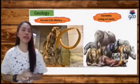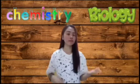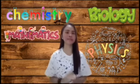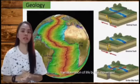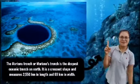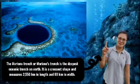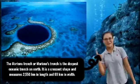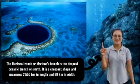Geology studies the ancient life history and those who are living on the Earth. It involves methods and knowledge from biology, chemistry, physics, and mathematics. The study of the transformation of life by the movement of plate tectonics is also an important part of geology. Did you know that the Mariana Trench, or Marianas Trench, is the deepest oceanic trench on Earth? It's crescent-shaped and measures about 2,550 kilometers in length and 69 kilometers in width.